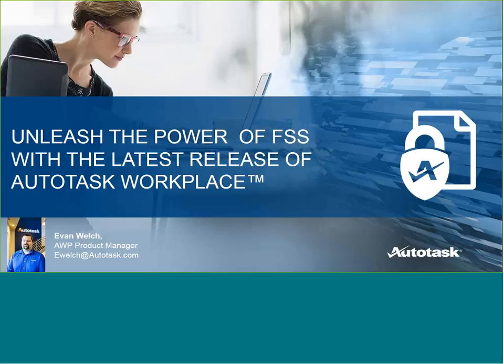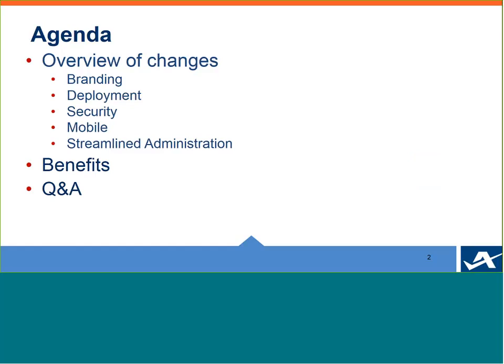We're going to jump in today with our agenda, go right through this very exciting release of Autotask Workplace. So first, we're going to go through an overview of our changes. We're going to talk about the branding change that you've already seen within Autotask Workplace, some of the new deployment options for rolling out Autotask Workplace or increasing your user base, security around the application, and some new security enhancements we've made. Really exciting news around the mobile applications for both Android and iOS.